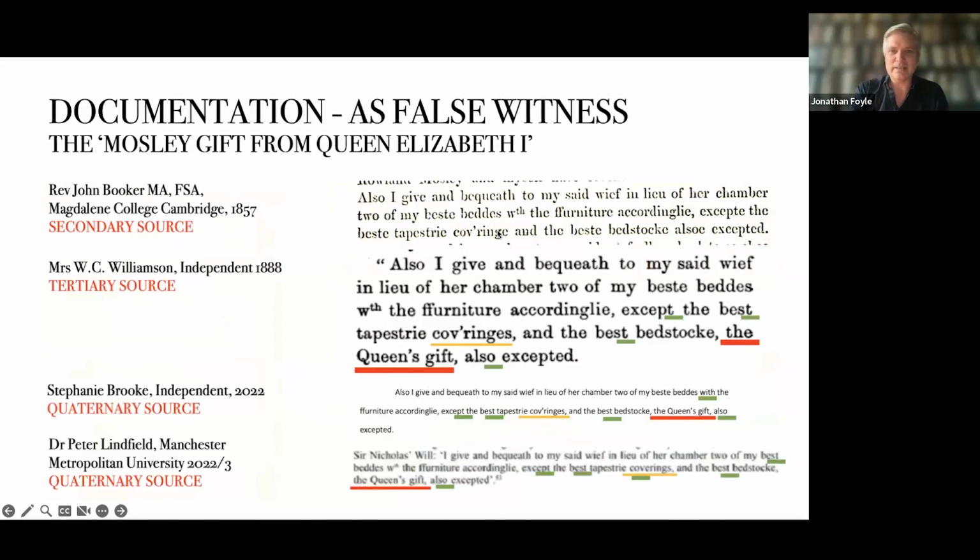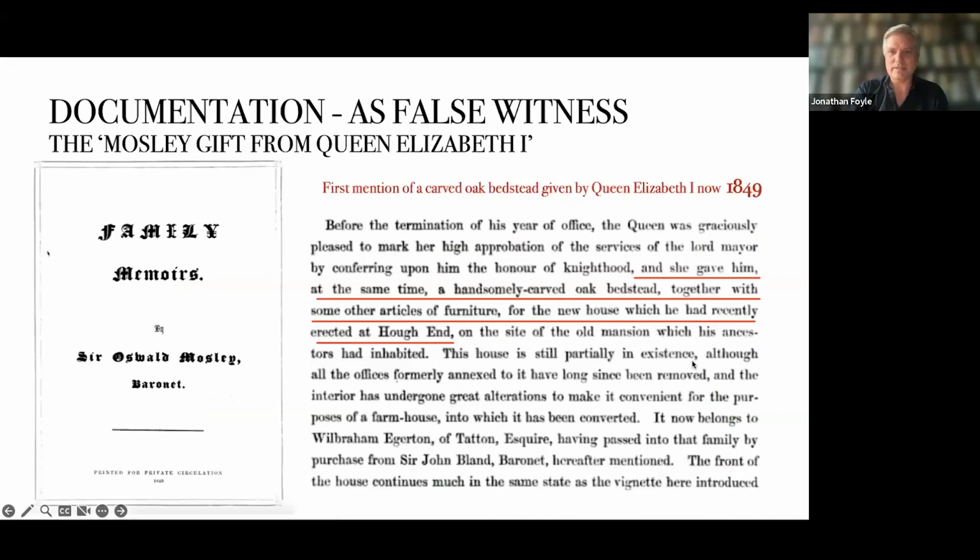Not only that, the covering, the best tapestry covering, has been duplicated by Mrs. Williamson, but both the Queen's gift and the coverings have been accepted by what really are peer-reviewed sources that now account for the story of this royal bed.